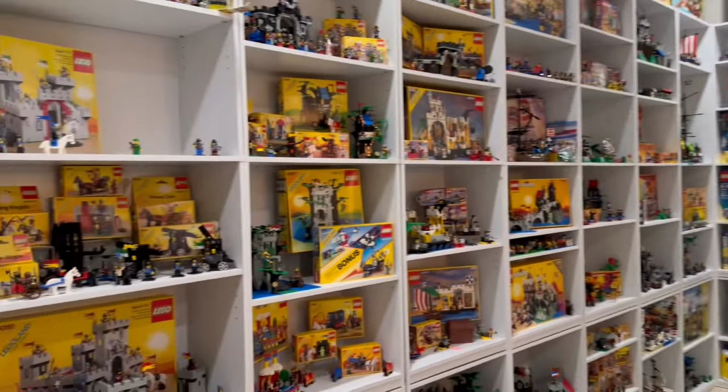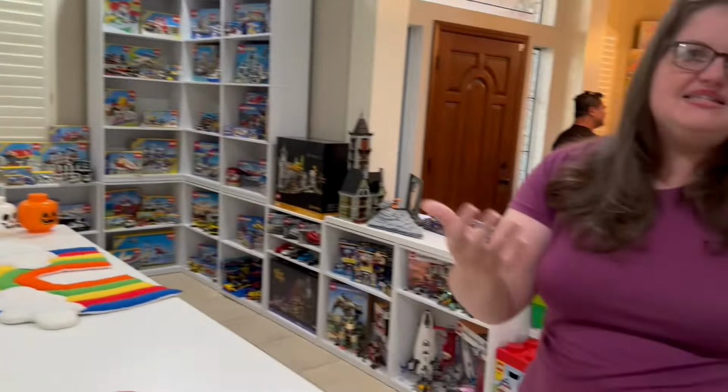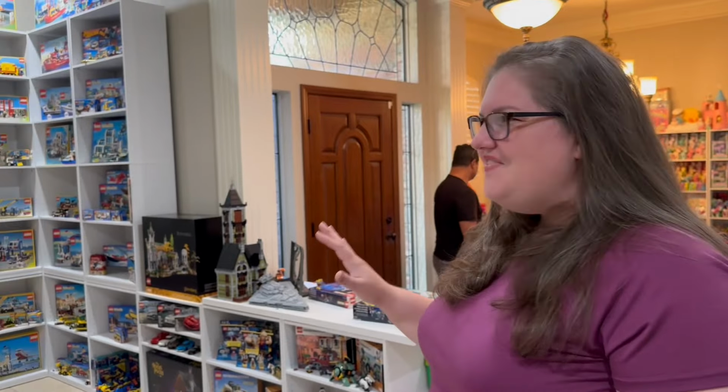When he started collecting the Lego, he just wanted to do vintage was the plan. But they've come out with a lot of cool sets that tie into other toy lines, like they did D&D this last year, or Voltron or Optimus Prime. He said he wasn't interested in the Star Wars Lego. I don't need that. And we have tons of it now. So this is the vintage Lego primarily.